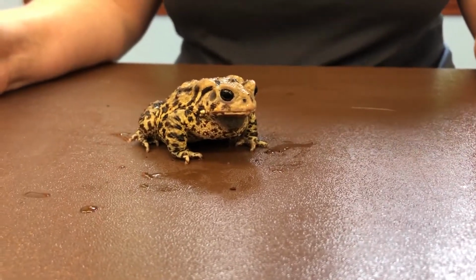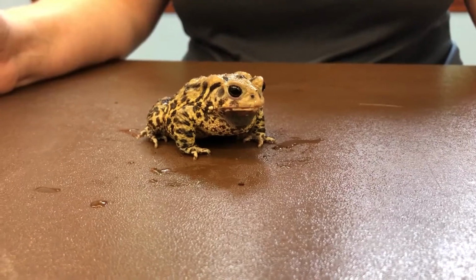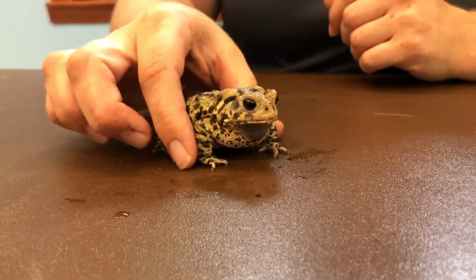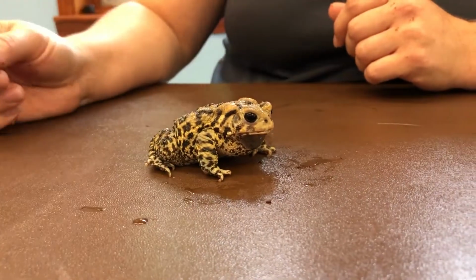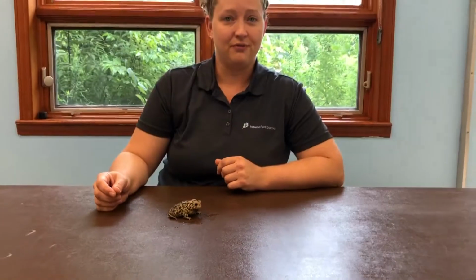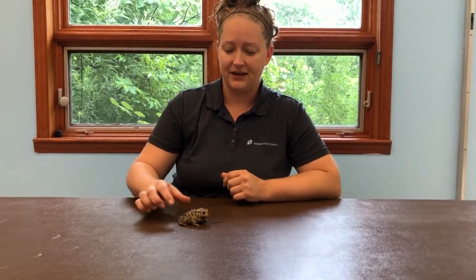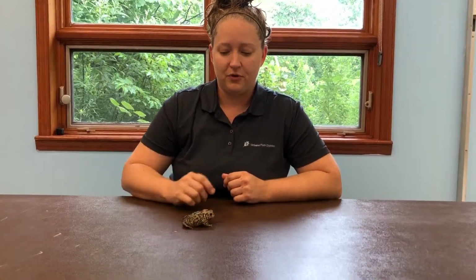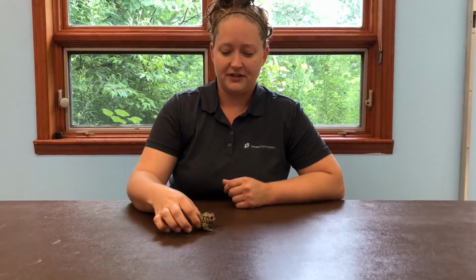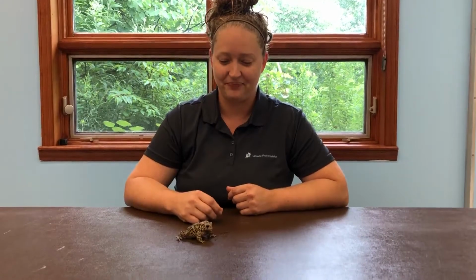You don't have to have a pond or a lake near your home to be able to see an American toad in the wild. They do show up in people's backyards because unlike a frog, they don't have to live right at the water's side. They can stray a little bit further from a water source. They've got this rough, bumpy skin that helps to protect their bodies. So they don't need to stay wet all the time, although I did spritz down our friend, so you can tell he's a little bit wet.